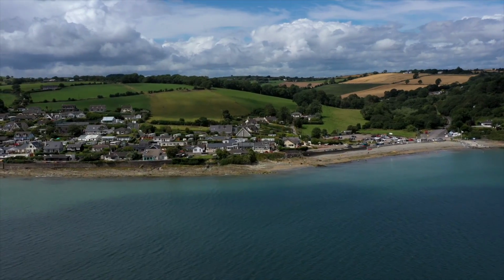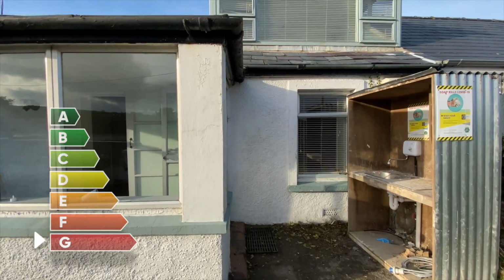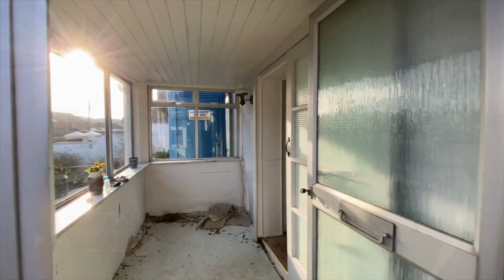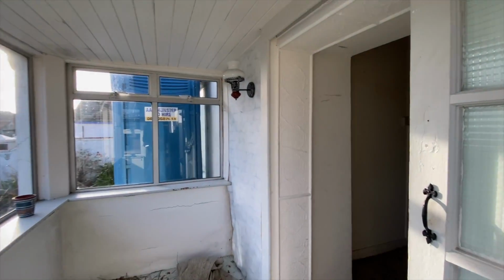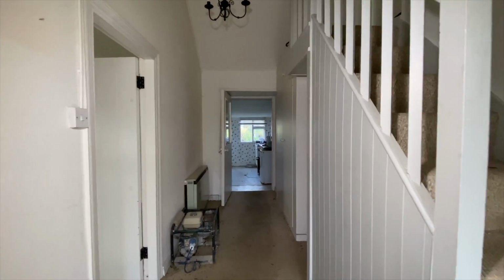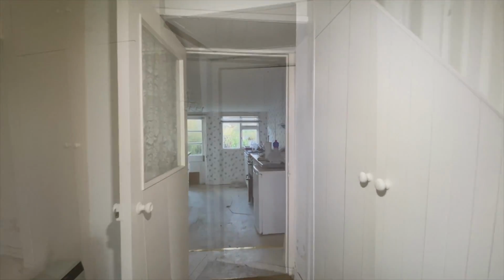This beach house is in need of some serious repairs. With a G rating, that's the very lowest you can get. All the features in this home, the doors, the lighting, the wiring, everything are day one features. You can see as we come into the kitchen, it's so dark with no connection to the back garden.